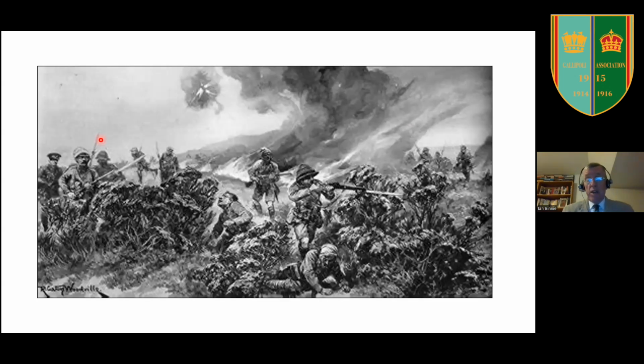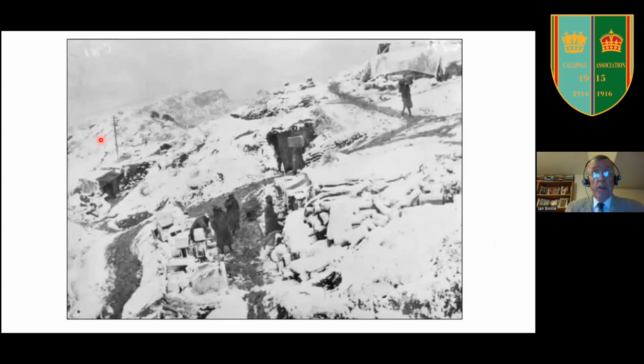And a number of offensives which occurred both at ANZAC and in Helles to support the Suvla landings resulted in very heavy casualties, but not much gain at all. And then the final offensive on August the 21st was on Scimitar Hill, overlooking Suvla Bay, in which the Yeomanry were involved, and again resulted in very little gain, very heavy casualties. And then, of course, there was a period of continued deadlock.